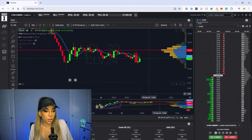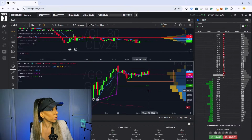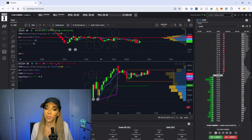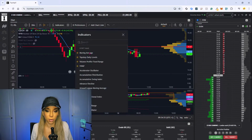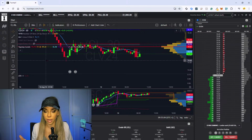Analyze gold. Well, I just did, so hopefully that's pretty good. Where can I find those settlement times for each instrument? That's a very good question. All right, so now we have this thing called the Topstep levels, right? Topstep daily levels. You can actually find these on Financial Juice, but it might be a little bit labor intensive.